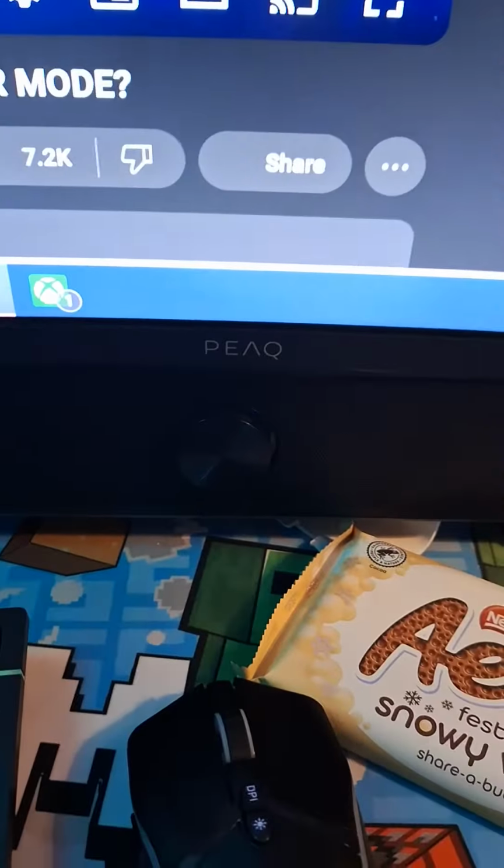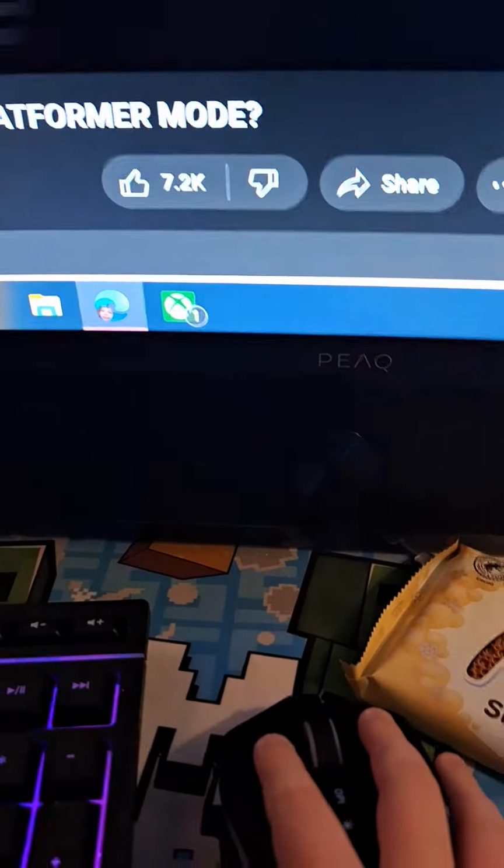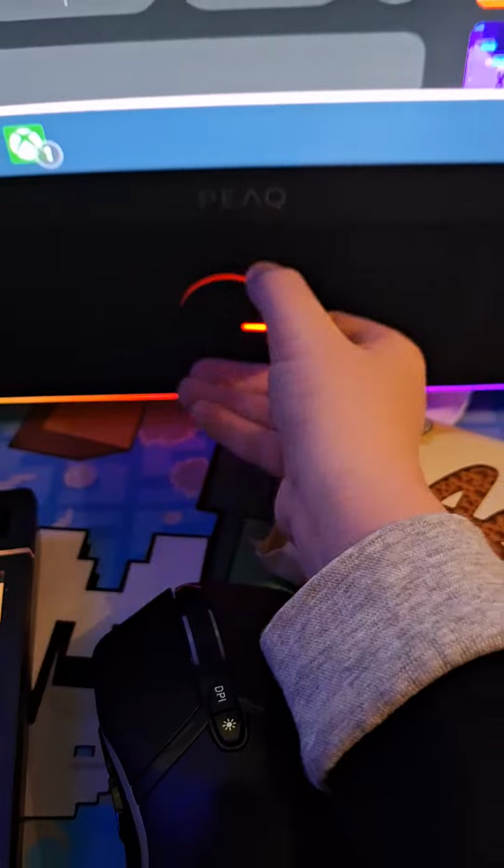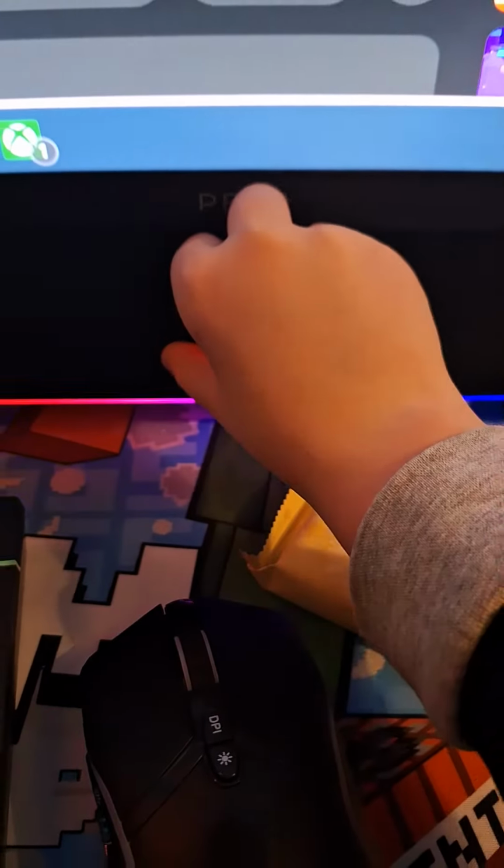And I also got a speaker, and here's proof. So I'm gonna go to a video with it turned down. And now what I'm gonna do is turn it up. There we go. You can hear it.